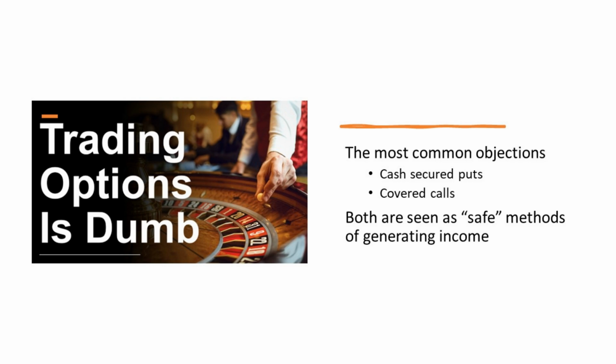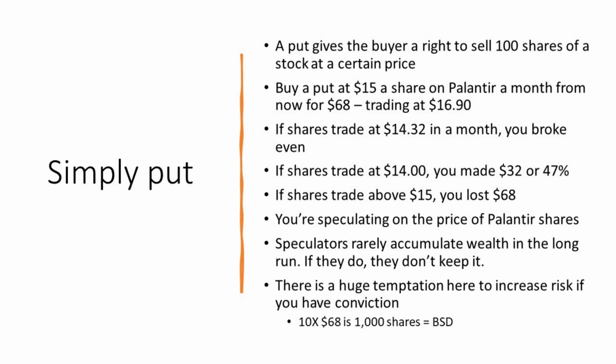The most common objections that we received were from individuals who suggested that cash secured puts or covered calls are both, quote-unquote, safe methods of generating income. So we're going to talk about that first bullet point, cash secured puts or selling puts. Let's just talk about put options to start. A put option gives the buyer of that option a right to sell 100 shares of a stock at a certain price in the future.